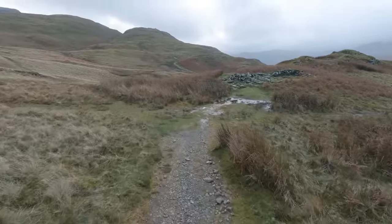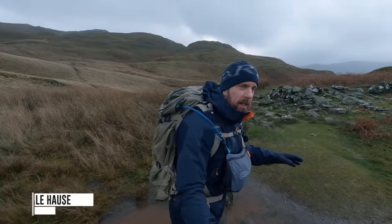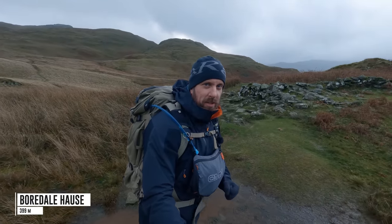And here we are approaching Boredale Hause. Alright, just got down to Boredale Hause. And the moment when I realised that my battery had gone flat on the microphone.